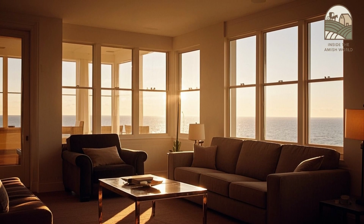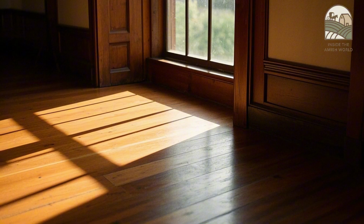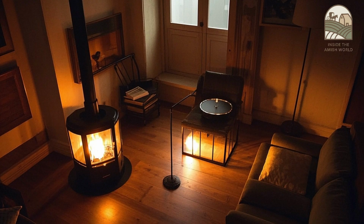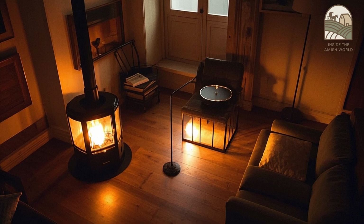And another thing that the Amish do is they often use passive solar heating. This means that they take advantage of the sun's energy to heat their homes. They typically have south-facing windows that allow the sun to shine in during the winter months. This helps to naturally heat their homes and reduce the need for other types of heating.